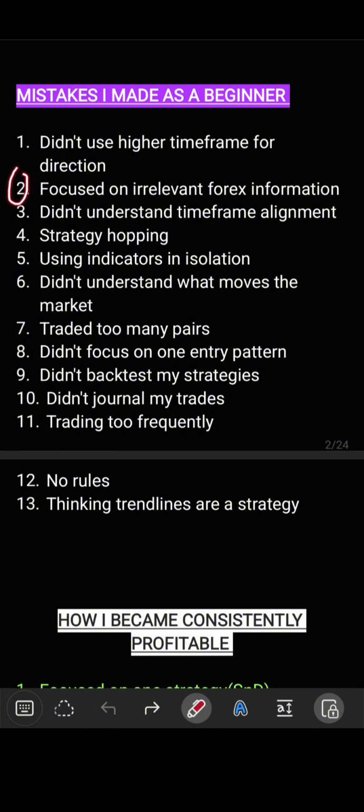Number two, I was focused on irrelevant information in the forex industry. For example, I was obsessed with trying to memorize all candlesticks that existed, all patterns that existed, which is not relevant. I was also trying to memorize definitions of certain forex terms, like I said.